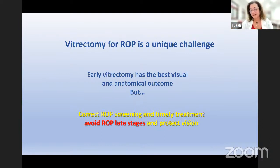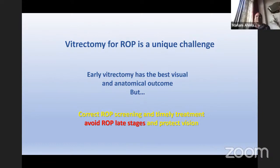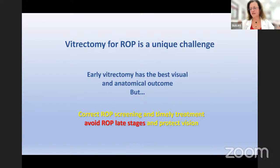So I do it in those very active eyes, but always with my heart in my mouth, because suddenly I can have a problem and the baby cannot have surgery, and then we can have a crunch phenomenon. So when you do anti-VEGF before, keep this in mind and be aware of this problem, but it helps you in these very active vessels. Thank you, Dr. Suzanne. So it's always good and bad. You do it, but you must know what you face.